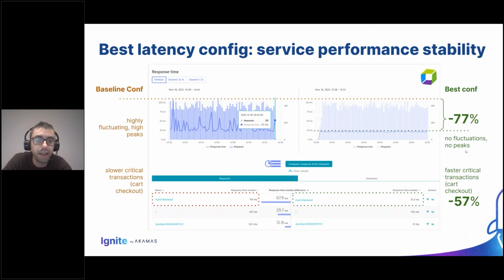You can see here a Dynatrace screenshot where we leverage a handy feature that lets you compare the performance of the application across two different time frames: the baseline configuration, which is what you can see on the left, and the time frame related to the best configuration that we found, considering the configuration that improved the performance the most.